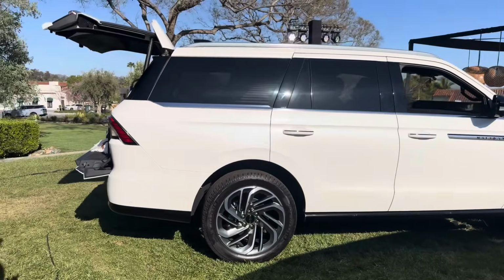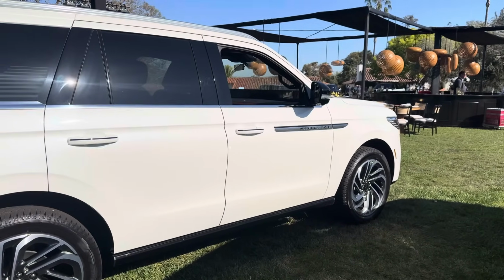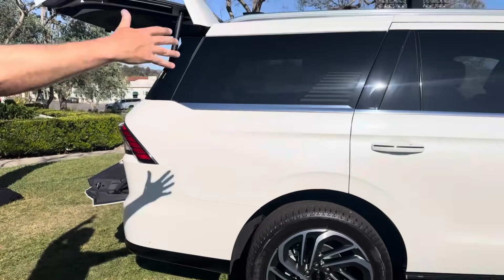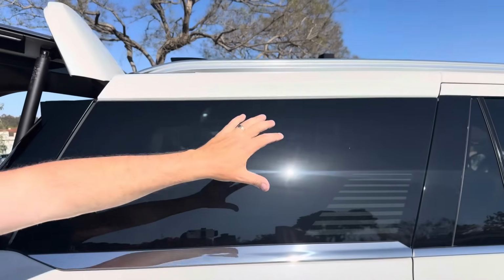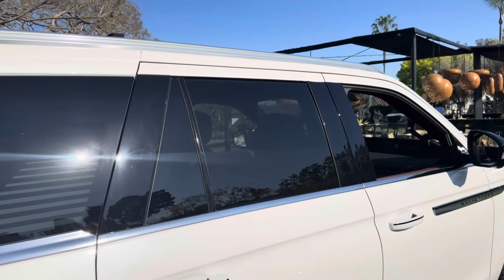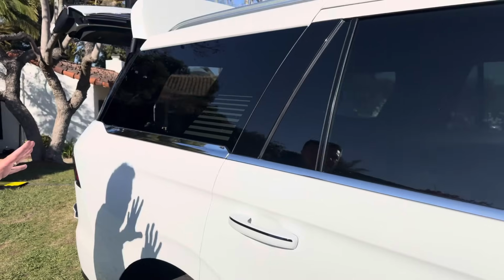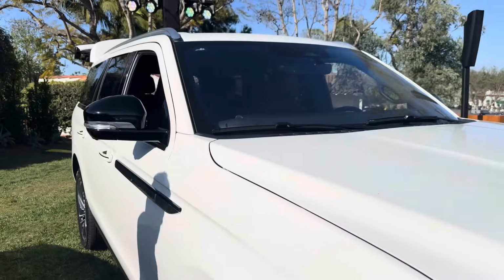This is the world debut of what they call the all-new Navigator. I would call it heavily redesigned, refreshed, because not everything is super changed. The exterior design has changed. I really love this floating roof design where the center section is all blacked out. It's very similar to the Aviator, and you have a built-in roof rail, so you can put a roof rack up there as well. This is actually a Reserve, and actually this is one of the simpler base models, believe it or not.